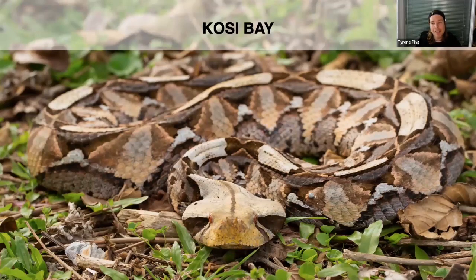Pictured here is an iconic animal from northern KZN. This is the Eastern Gaboon adder or the Eastern Gaboon viper, depending on where in the world you are. One of the snakes with the largest fangs throughout Southern Africa. So these are really on the top list of everyone that ever visits northern KZN.